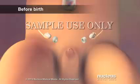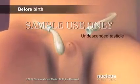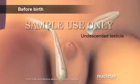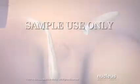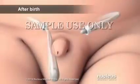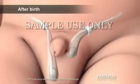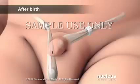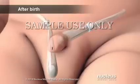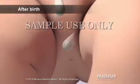Sometimes, for unknown reasons, one or both testicles fail to move down into the scrotum before birth. An undescended testicle can remain in the abdomen, or in the inguinal canals, or just above the scrotum. Or they may migrate to the base of the penis or other areas.